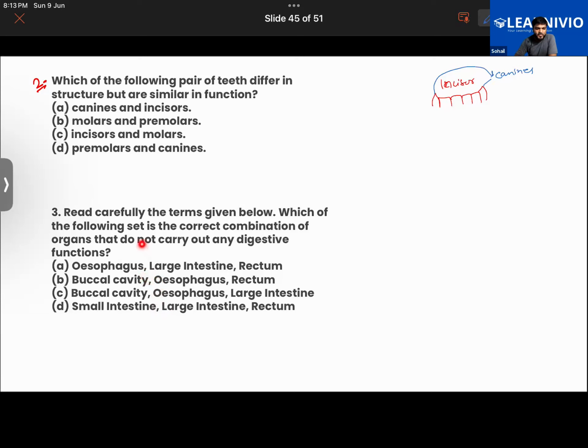First of all, read the question. Question says there are following terms given in the option. Which of the following set is the correct combination of organs that do not carry out any digestive function? Okay, now see, in your body there are some organs, there are some parts of the alimentary canal which do not.